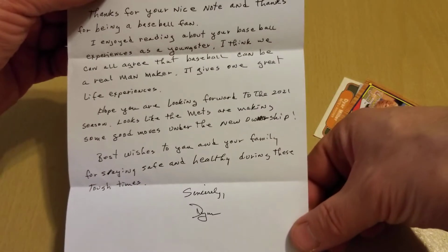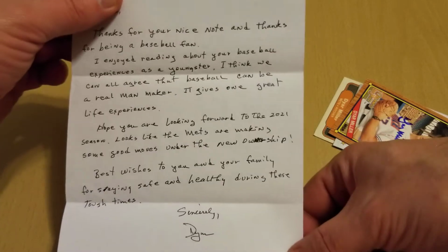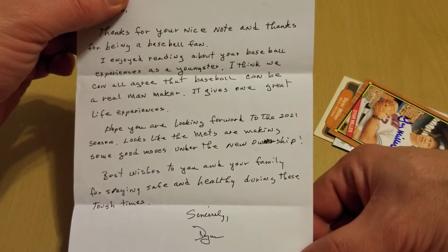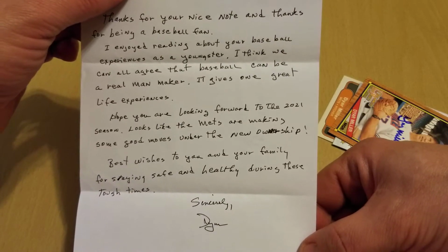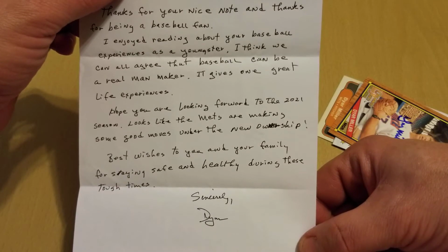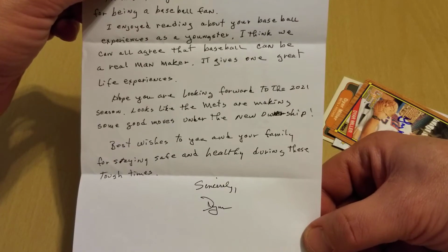Says, thanks for your nice note, and thanks for being a baseball fan, and he also dates it there. I enjoyed reading about your baseball experience as a youngster. I think we can all agree that baseball can be a real man maker. It gives one great life experiences. Hope you're looking forward to the 2021 season. Looks like the Mets are making some good moves under the new ownership. Best wishes to you and your family for staying safe and healthy during these tough times.